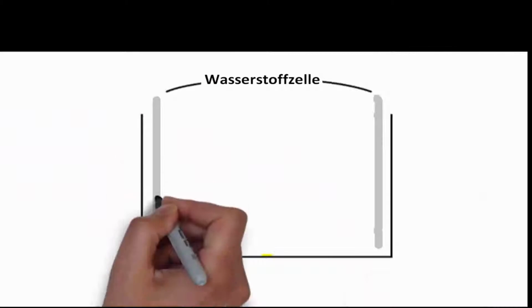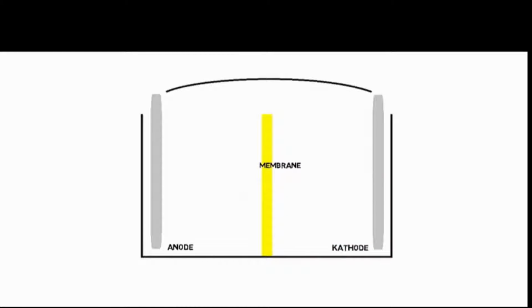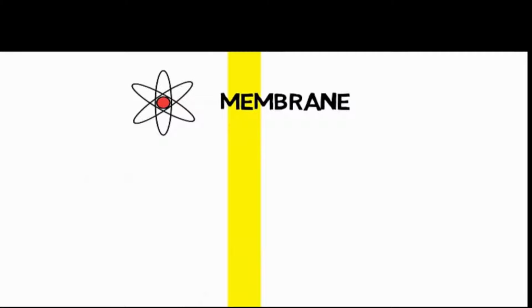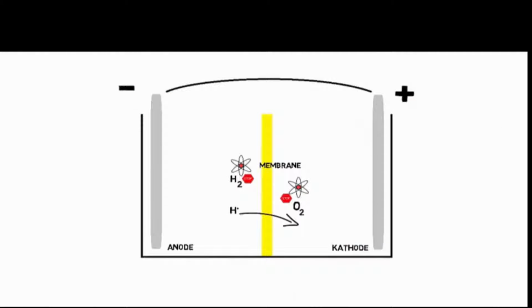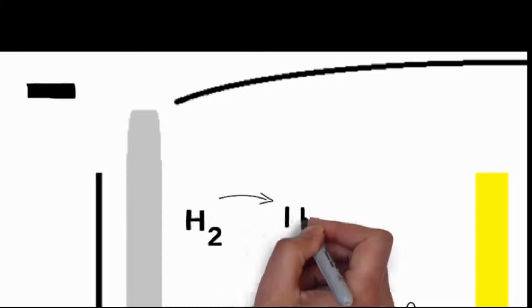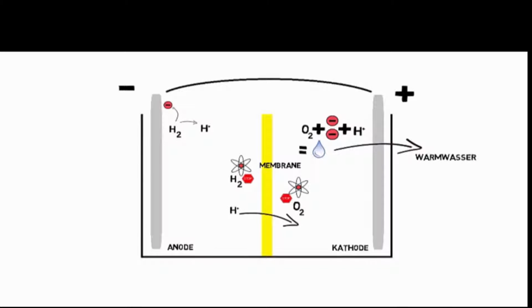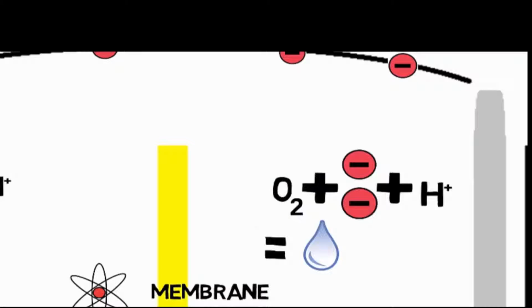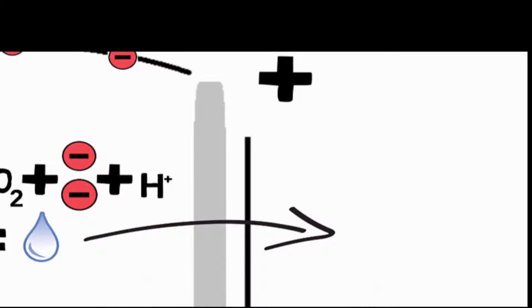This is a fuel cell. It consists of a vessel, with an anode and a cathode, as well as a membrane, which separates two substances, hydrogen and oxygen. These substances cannot pass through the membrane. However, the hydrogen proton passes through the membrane. Since the hydrogen wants to react with the oxygen, it separates into a hydrogen proton and an electron. This electron flows from the anode to the cathode, producing electricity. The hydrogen protons and electrons react, generating hot water.